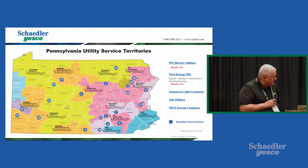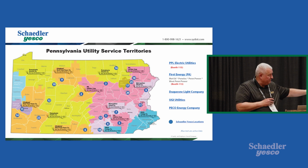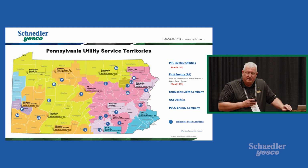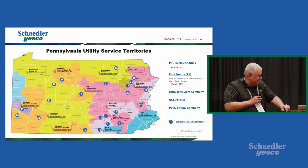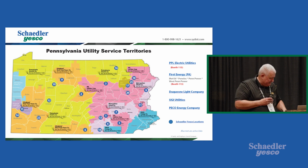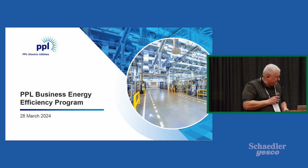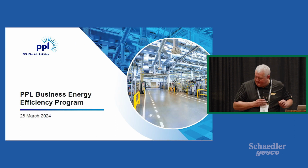All right. So again, this is a map that we use to determine what service company you are in, because they all have different incentive amounts from one to the other, and there are some close lines between like PPL and MedEd and things of that nature. So first up is going to be Bud Fogelman. And again, these are the locations of where everybody's at. Feel free to come over and talk to us after. So, PPL, you're up to bat.